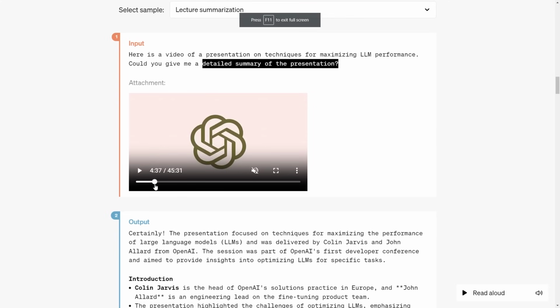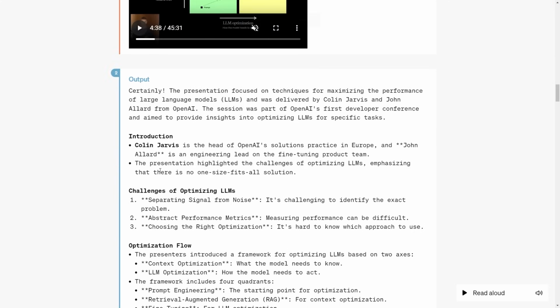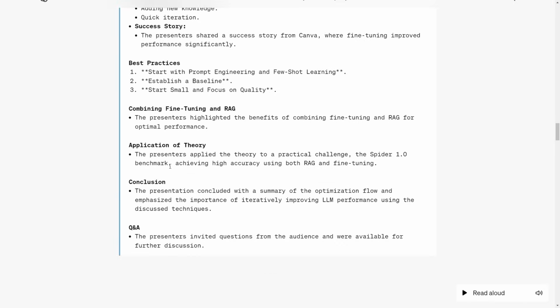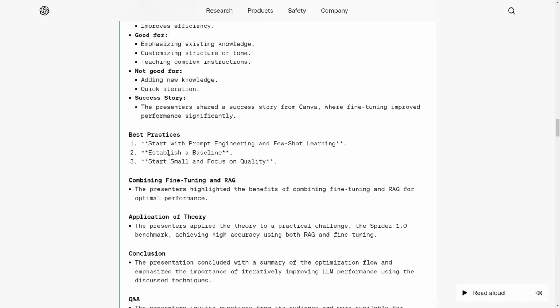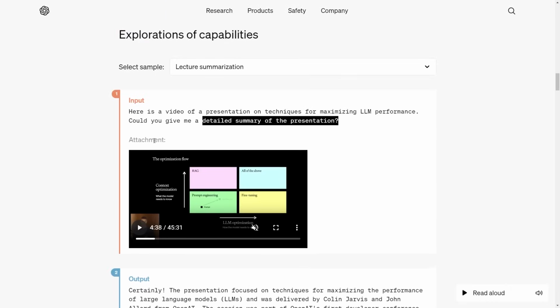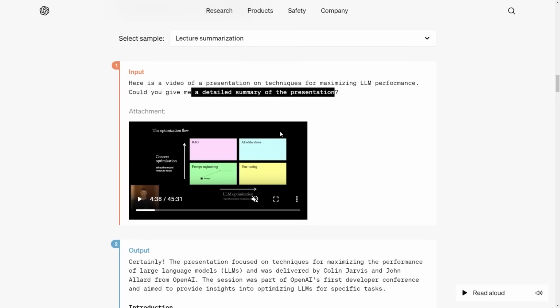And you can see right here that this is a 45-minute video, and then essentially it says this entire output right here that is completely comprehensive on exactly what goes on in the video. And I think this is going to be really, really impressive, because it gives a detailed summary of the presentation, and yet this wasn't something that was shown in the actual demo.